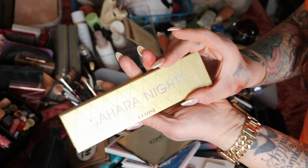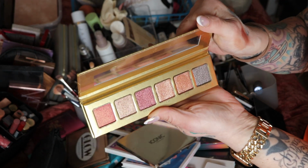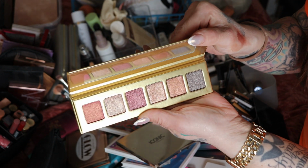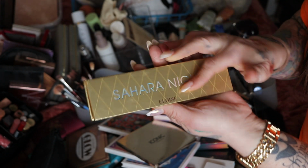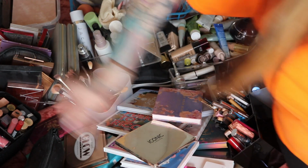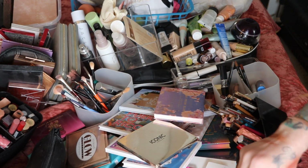Eloise, I don't even know this brand. It came in an Ipsy or a BoxyCharm. This is the Sahara Nights palette. Same thing. I have a million. It's decent, but not amazing. Giving away. Ooh, I'm happy. Happy with the progress I'm making.